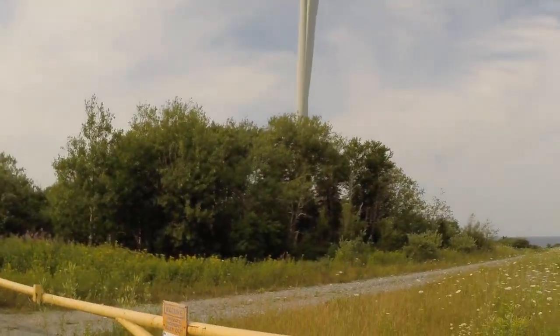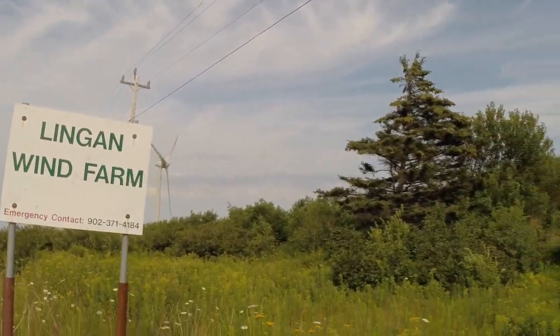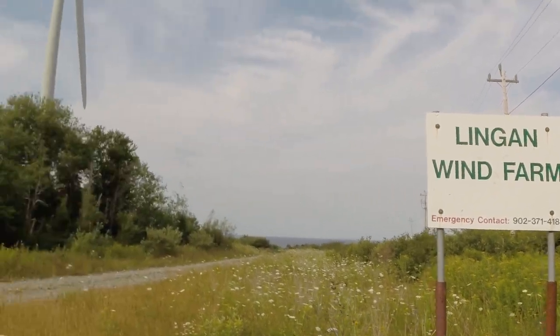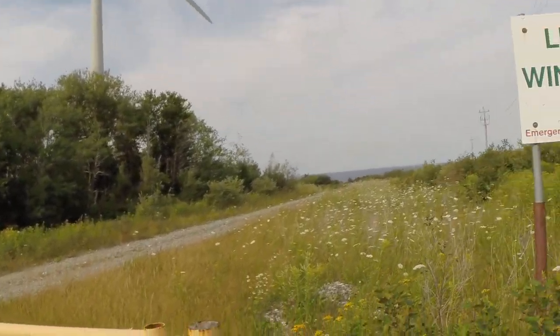We're by these beautiful windmills, Cape Breton, Nova Scotia, Canada. There's a whole bunch of them. Wind farm. Emergency contact in case one falls on us. Hopefully it doesn't. And the ocean is right there. We live in a beautiful area.